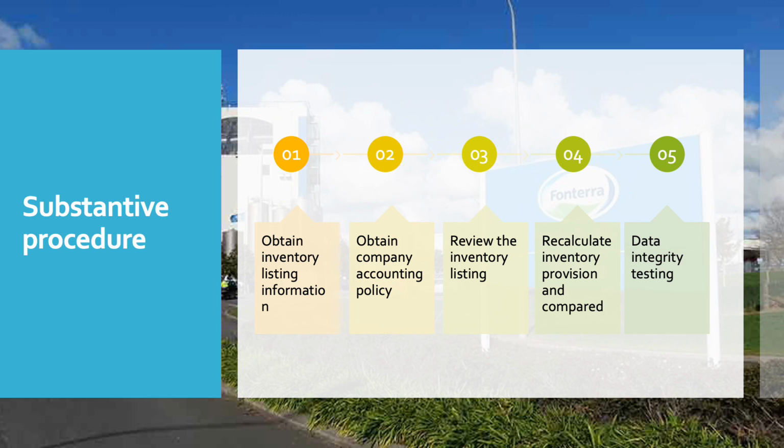The final step is data integrity testing. This should select samples from the inventory listing and trace to supporting documents to verify the expiry date and accuracy.